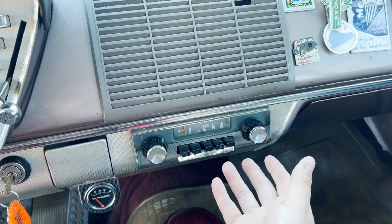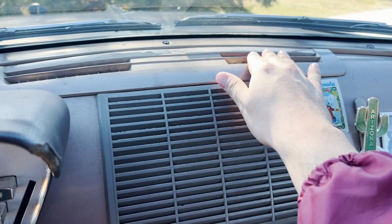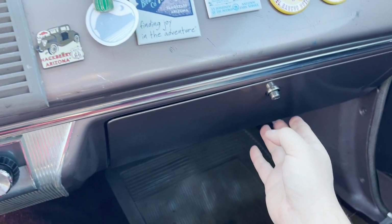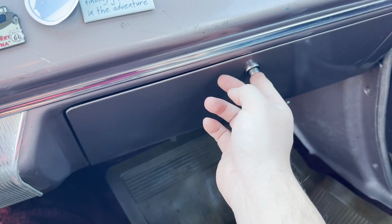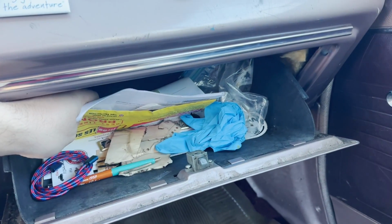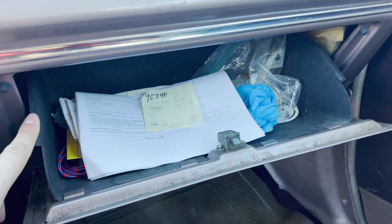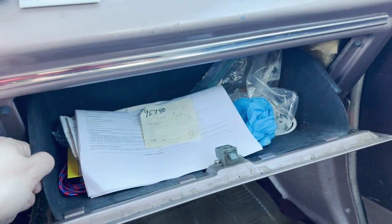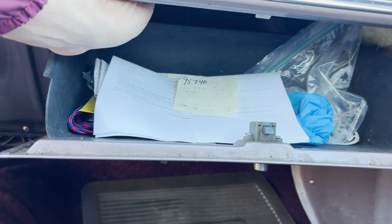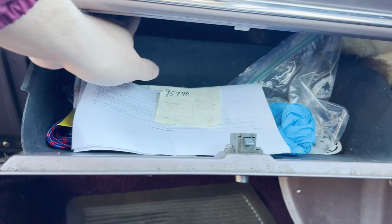We do have an AM radio. This is the speaker grill. Up here are our dash vents for the defrost. We do have a glove box which has a lock. This glove box is kind of small in comparison to a lot of older cars. It's actually a lot like new cars in the fact that this is just a fiber plastic piece, and there's actually no interior walls back here.